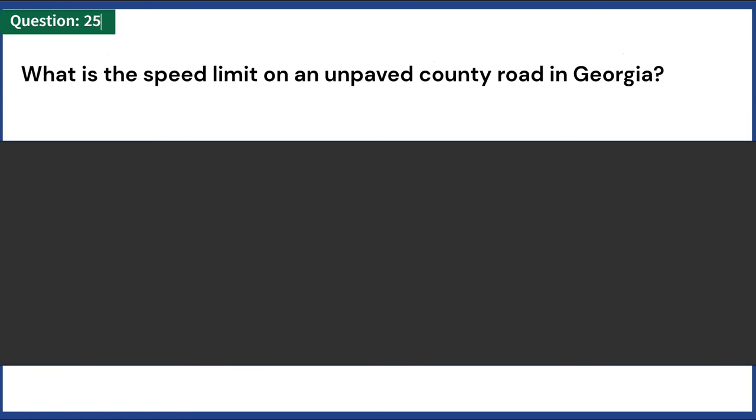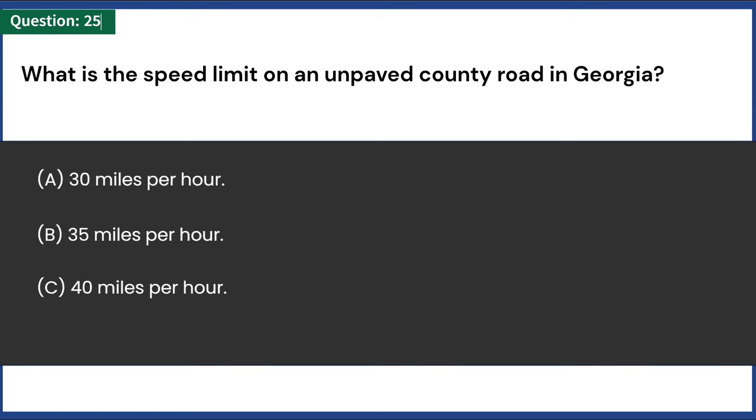What is the speed limit on an unpaved county road in Georgia? A. 30 miles per hour. B. 35 miles per hour. C. 40 miles per hour. Answer, B. 35 miles per hour.